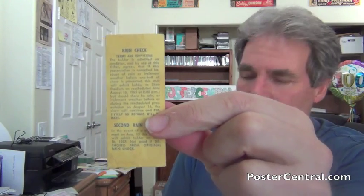So this obviously, of course, is the yellow one. Bernstein had 6 different colors made for Shea 65 and did the same thing again in 1966. So I've been showing you a yellow one here, and by the way, there's the voluminous rain check on the back. It's on the back of all tickets in all colors for Shea.